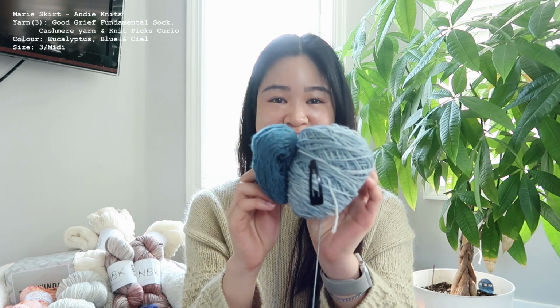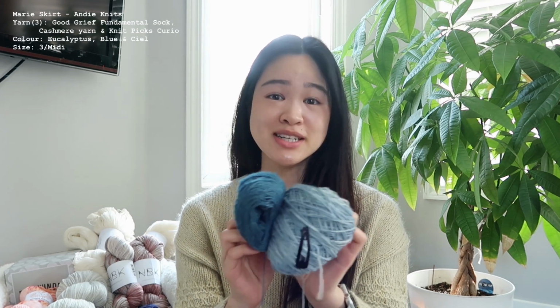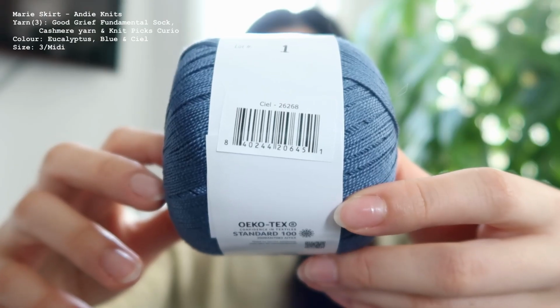So when I held these 2 together, I was like, yes, this is perfect, it's gonna look amazing. The problem was, when you hold a cashmere and a superwash merino with a little bit of nylon together, it becomes very soft, and I felt like it was going to pill. So I needed another yarn to kind of give it more structure, so I decided to purchase this off of Knit Picks. So I bought the Curio yarn. The color is Ciel.